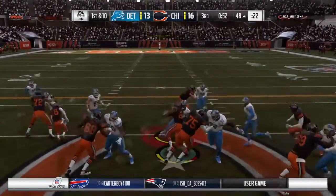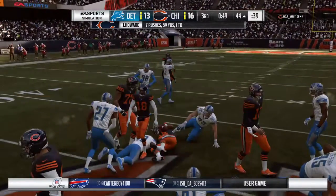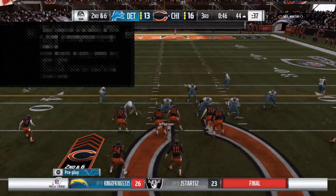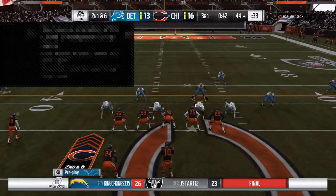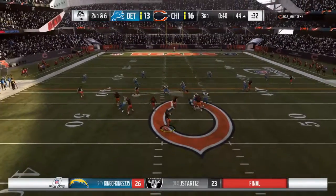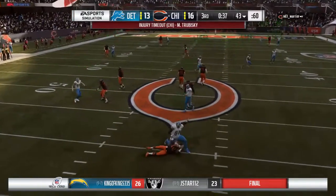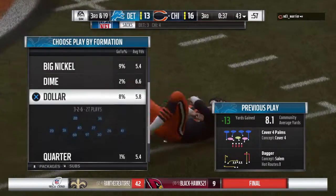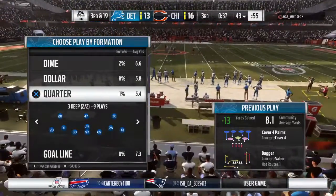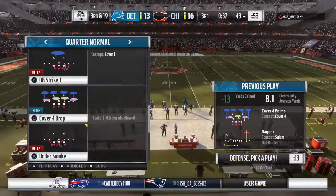They'll run it now out of the gun. And he's going to fight his way forward here for a modest gain. The tackle made there by Jarrad Davis. I call that play a success. A nice inside run sets up a very manageable 2nd down. Now pressure comes, and Trubisky goes down. And now following that sack, looks like we've got an injured man down there on the field. While the training staff works on him, we'll step aside and be right back.